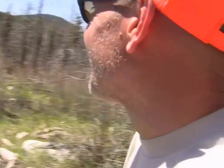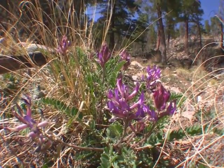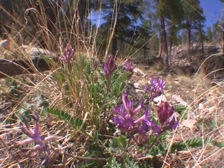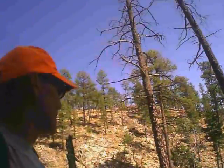Needless to say, I'm up here. 9,271 feet. Happy there's no storms today. Alright, time to go back. Big elk.